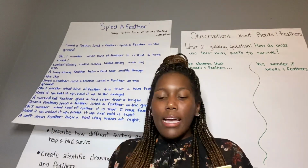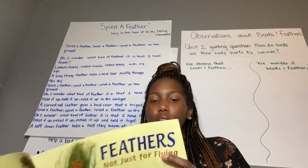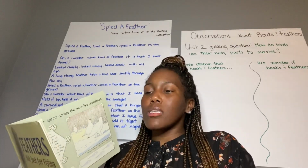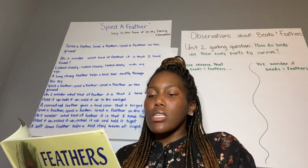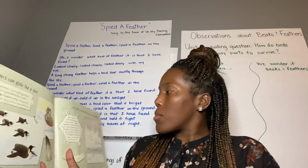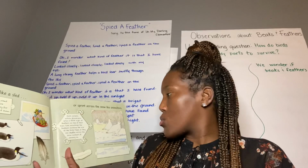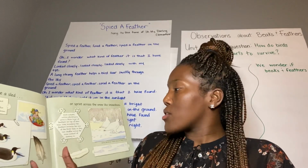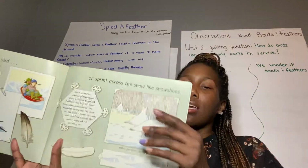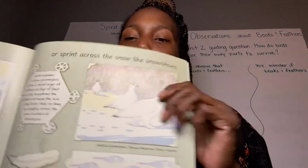Feathers can glide like a sled or sprint across the snow like snowshoes. Emperor penguins have tightly packed belly feathers that form firm, slick surfaces. The feathers make it easy for these birds to slide across ice and snow. Each autumn, ptarmigans grow a thick layer of feathers on top of their toes. Like snowshoes, the feathers increase the size of the bird's feet so they can shuffle across the snow instead of sinking in. So there are those penguins, and there's the ptarmigan.